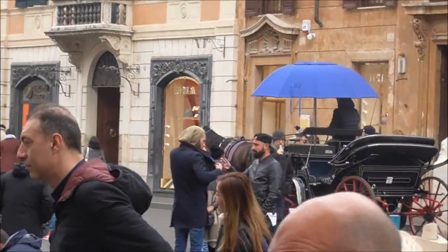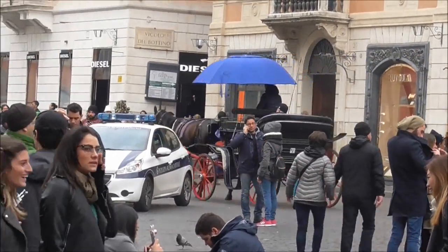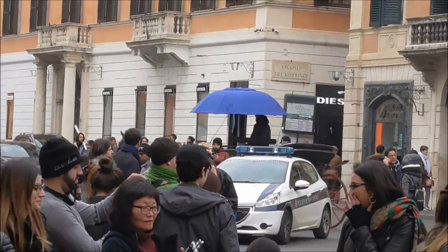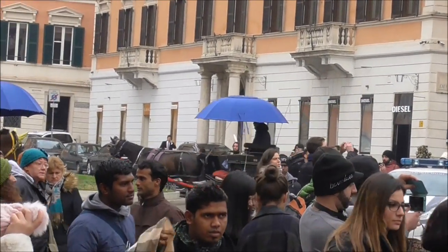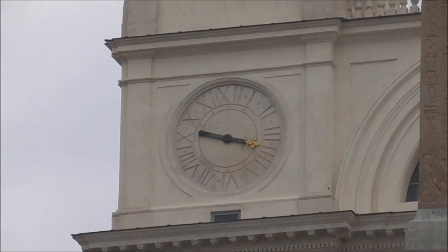I just wanted to point out this horse carriage here, and I've seen these all over the city. Today it's been raining. Notice how the umbrella covers the driver and not the passengers. That's good, isn't it? I wonder what time it is.